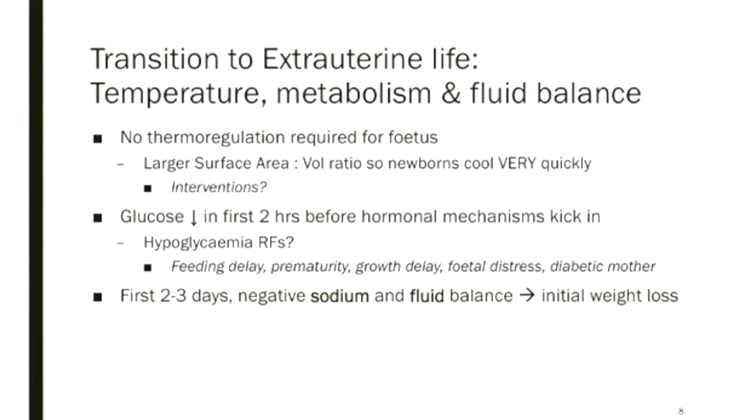Also, it's important that the baby starts to do its own fluid balance. A lot of that's done very differently in the amniotic fluid than it is in air, and so the kidneys have to change how they're working. What that means is the fetus loses a lot of sodium and a lot of fluid generally over those first couple of days, and that's the normal initial weight loss as the kidneys start doing their thing.